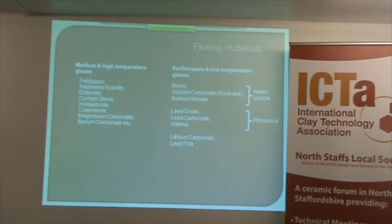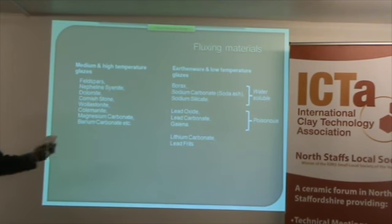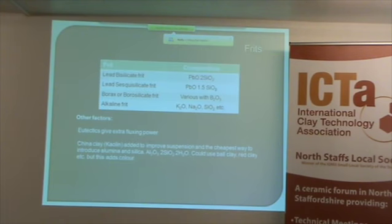There are also some very alkaline frits which can be made from lithium carbonate or indeed from sodium silicate. Next slide, please. Those are the different lead frits that are available, of which I say by far the most popular is PbO.2SiO2, the lead bisilicate frit. Next slide, please.